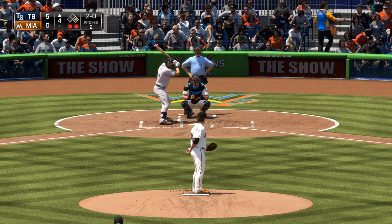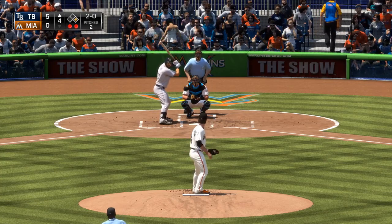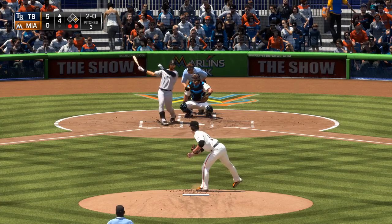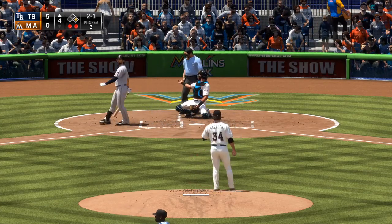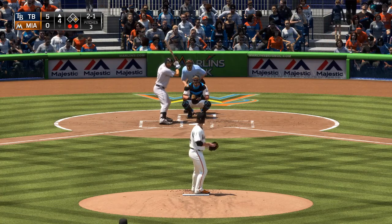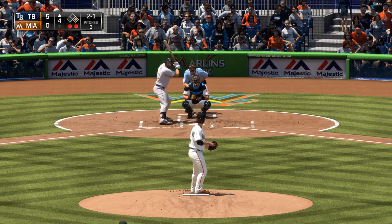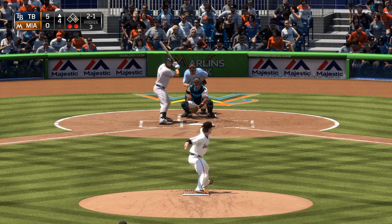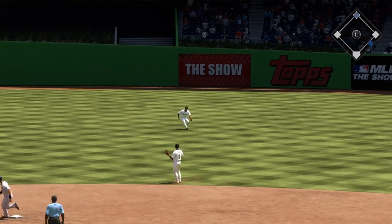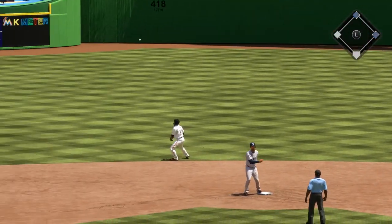A runner on first with 2 away. Hitters count 2-0. Out of play off to the right. The 2-1. Now here's a ball hit hard on the ground to second. A dive, but he can't knock it down. It's through for a base hit.